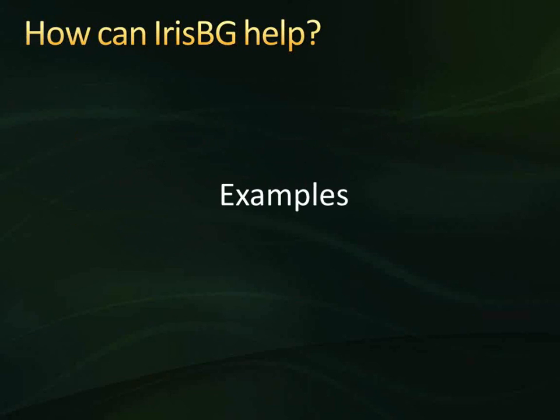So now we're going to go over to some examples of how IrisBG can help. What we're going to do here is go through 4 different usage scenarios, and then I'm going to show you how IrisBG helps you a bit extra around when you use the system.